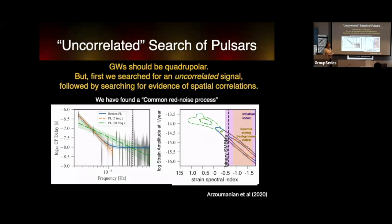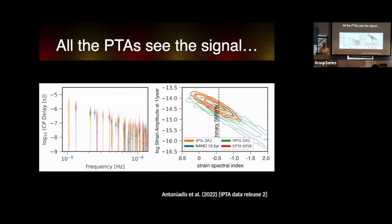And it seems to be consistent with a binary supermassive black hole population, also could be consistent with cosmic string background and inflation. Again, it's not very constraining, so we can't really discern between those if this is a gravitational wave background. Now, what is kind of exciting is that it seems like all of the other pulsar timing arrays in the International Timing Array Collaboration do see a similar effect.